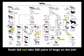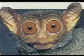Now here we see a mock-up chart that the evolutionists have made that say all the dogs on the planet are related. Now I don't believe this to be true. In order for this to be true, all the dogs on the planet would have to share a common ancestor, and that dog would have to come from some kind of monkey fish frog.